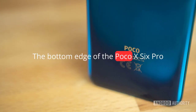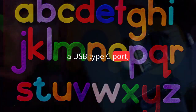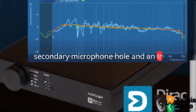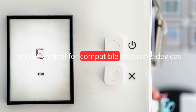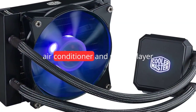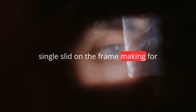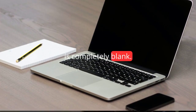The bottom edge of the Poco X6 Pro has a speaker grille, a USB Type-C port, a microphone hole, and a SIM tray. On the top, we can see the second speaker, a secondary microphone hole, and an IR blaster, which allows you to use the phone as a remote control for compatible electronic devices in your house, including the TV, air conditioner, and music player. For the speaker, Poco has used tiny holes instead of a single slit on the frame, making for a more tidy finish. The left side of the Poco X6 Pro is completely blank.